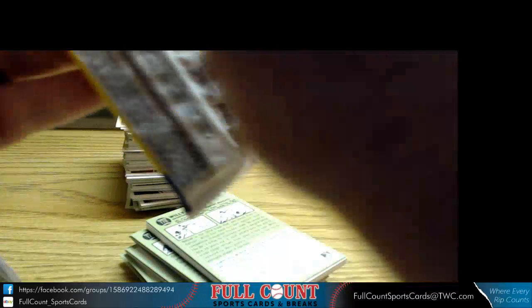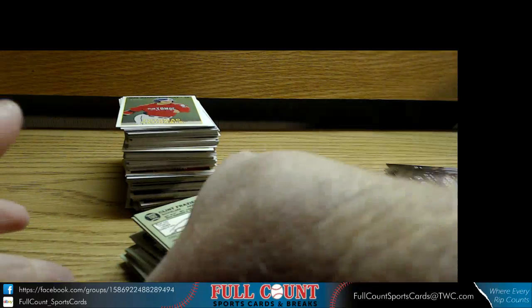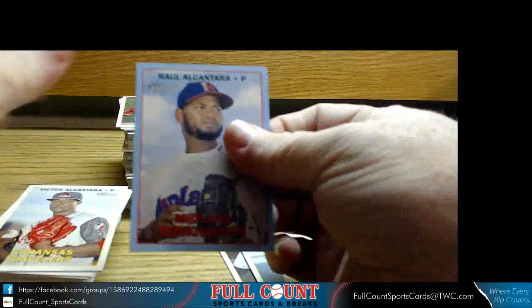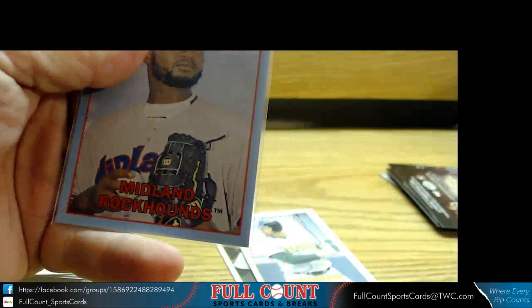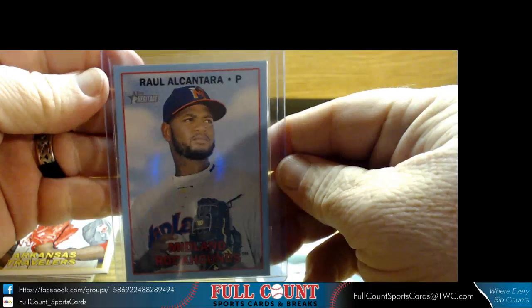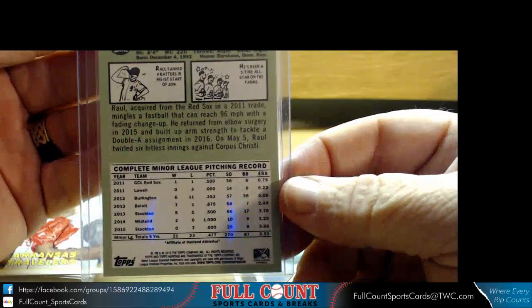Get a good size card there again. It must be another one of those coin cards. That'll be our second coin card of the break. Raul Alcantara for the Midland Rockhounds. Number 17 of 99 for the Oakland Athletics.